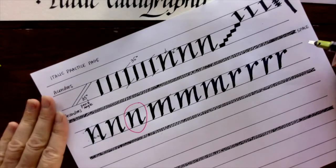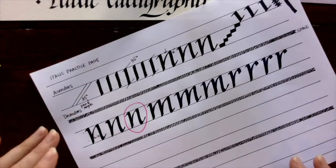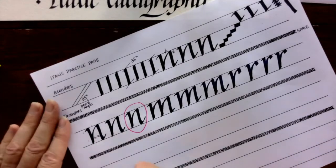Okay? So as I say, practice these 2 things, and when you're ready to move on to the next letters, it's going to be K and H and B. And P, actually. But here's how you're going to do the K: it's going to be an ascender. It's going to go up.